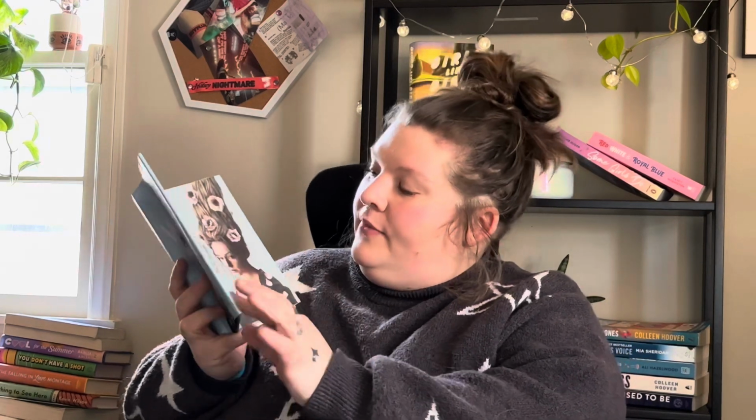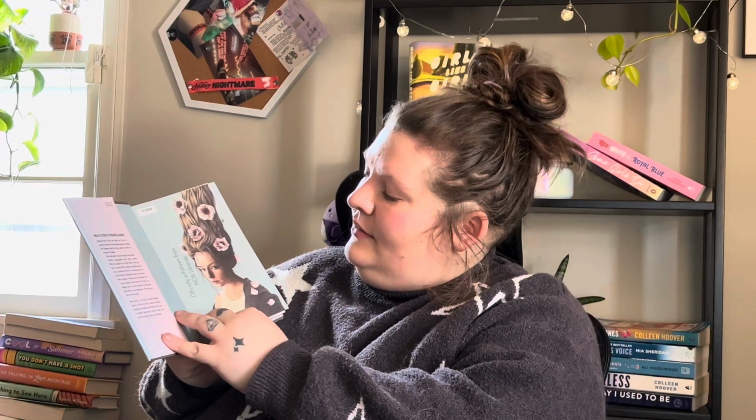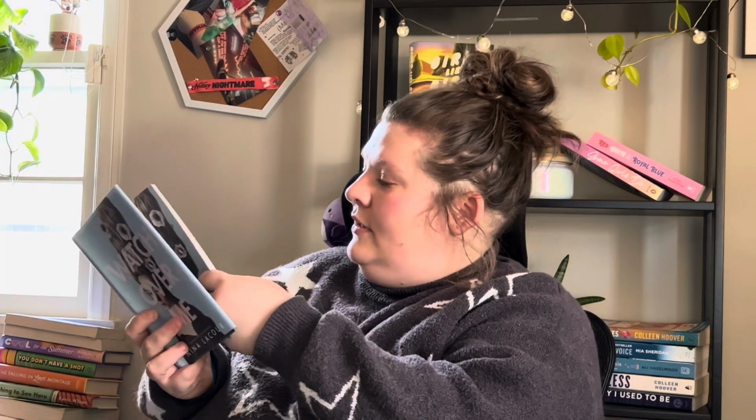So, but this is We Are Okay. I found this copy on Thrift Books. It's from another North Central Regional Library, but I love this cover so much. I mean, it's just beautiful. It's just absolutely gorgeous. Oh, it's just gorgeous. So I got this for $6, $7 from Thrift Books.